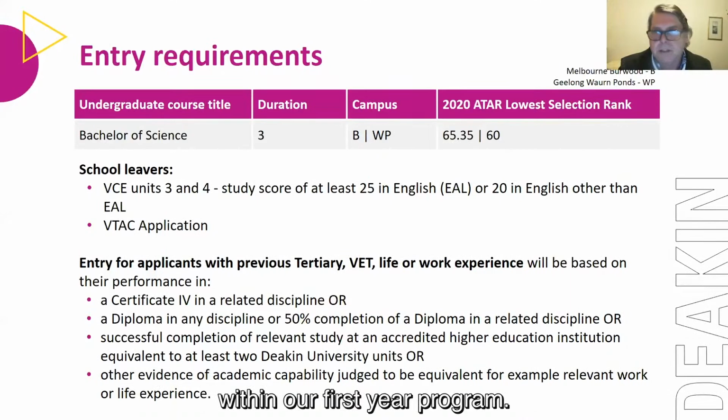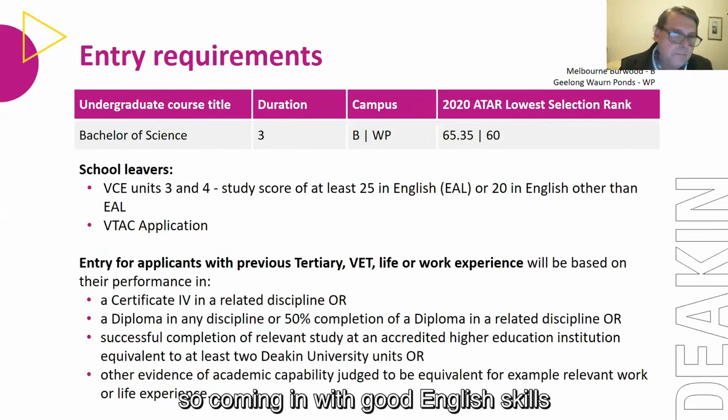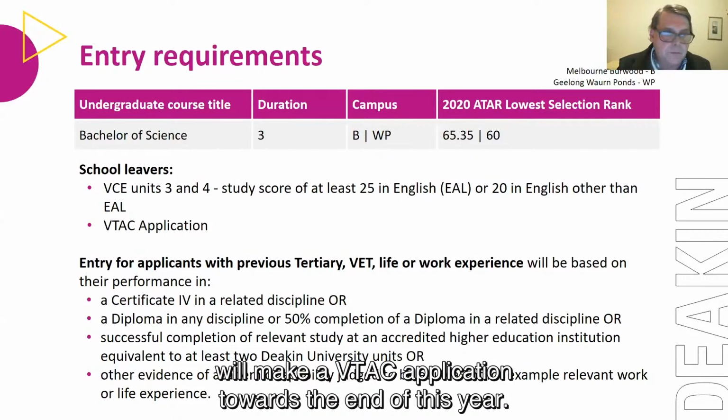As I said, part of our BSc is actually to give you a broad-based training in science. Coming in with good English skills to any university degree is an advantage, and so that's why we have that prerequisite. Most students coming in via this mechanism will make a VTAC application towards the end of this year.